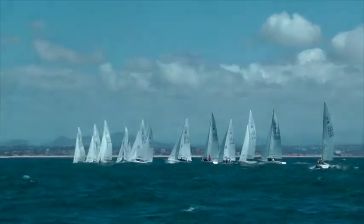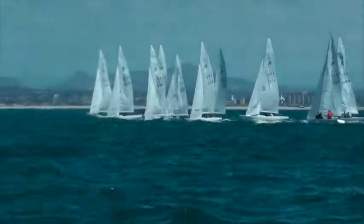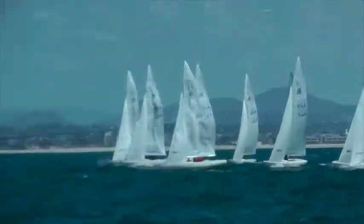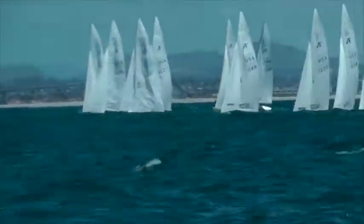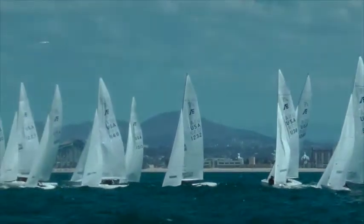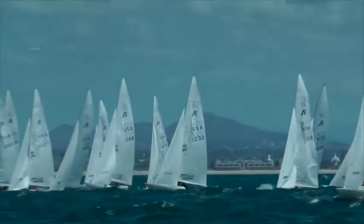5 to go. 1,000 there, a couple down from the boat end, up there with Bruce Nelson, I think. Bruce to windward. Yeah, Vince up that end as well, just below 1,000 actually.